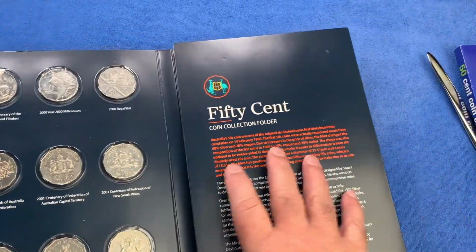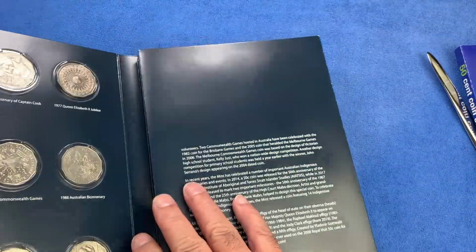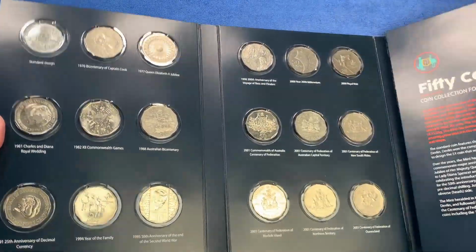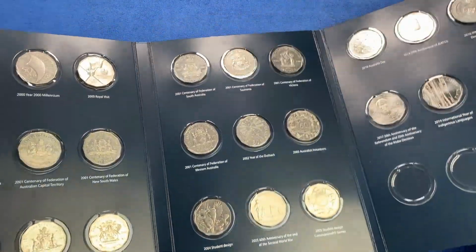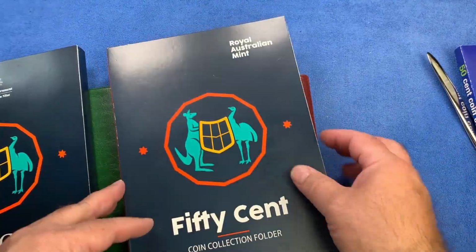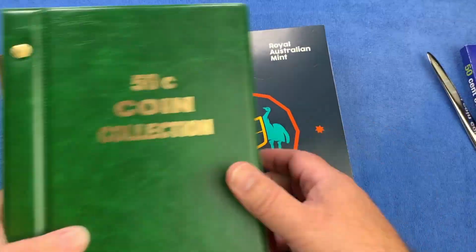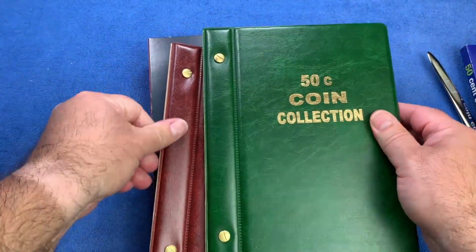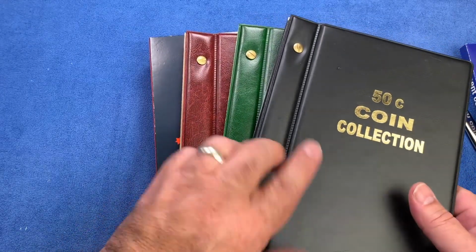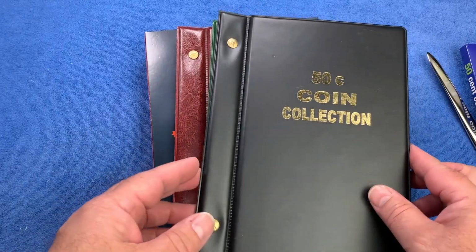Again, fully completed up until 2019. Pretty much all of the 50-cent books up to 2019, because that was when the last circulating commemorative coin came out. So I have a number of those books, 2 of the Royal Australian Mint ones, 3 of the VST ones. So we have 1, 2, 3, 4, 5, and I believe we're on book 6 at the moment. So that's where we're at.